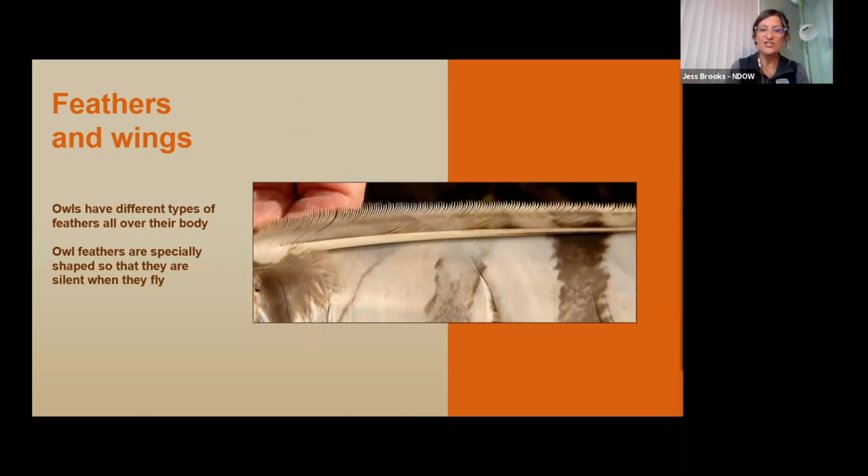And this comb-like structure is super stiff. It's sort of like a plasticky feel. It's not plastic, it's just stiffer pieces of feather material. But what this comb-like structure does is break up the wind as it hits the wing, so that owls don't really have a lot of turbulence when they fly, and they're also extremely silent when they fly, compared to maybe a hawk or a raven or even an eagle.